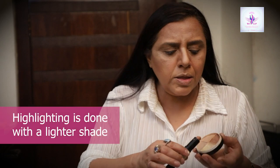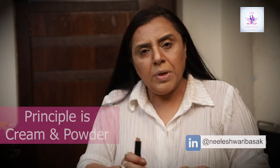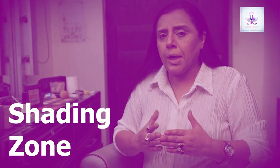So highlighting is done with a lighter shade and shading is done with a darker shade. The principle is cream, powder, cream, powder. So we first shade the area. The shading areas are where we subdue what's not so okay, and we highlight the stronger aspects of your facial features. We take your nose line, right? We subdue this area and we highlight this area.